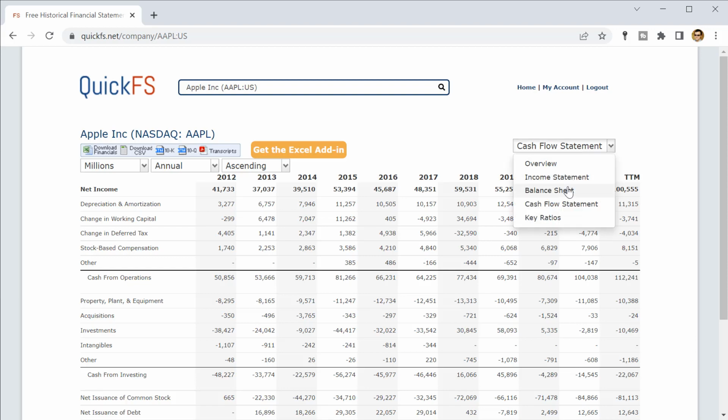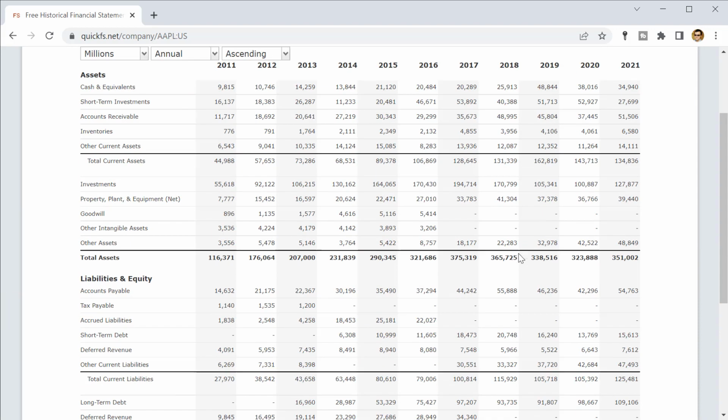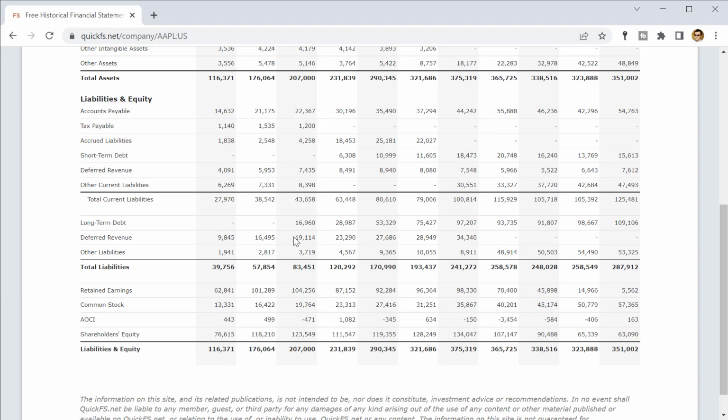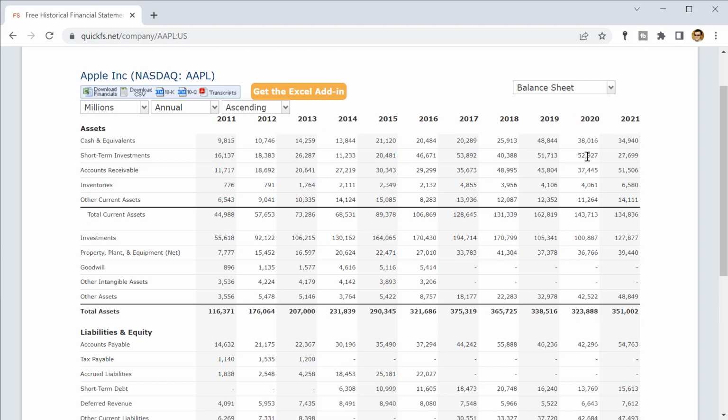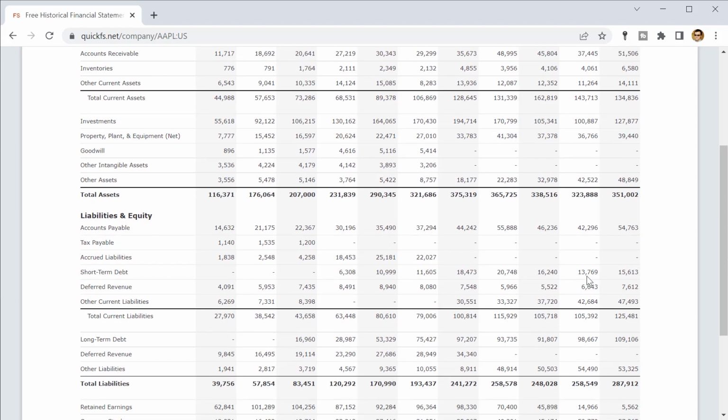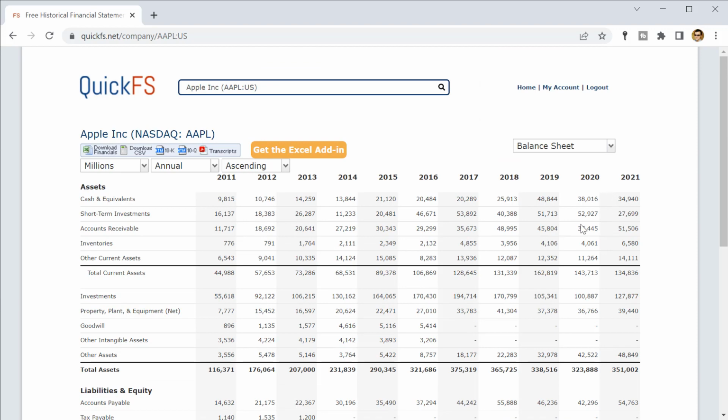Let's see if they've leveraged up. Let's look at the balance sheet. So long-term debt has grown from about 17 billion in 2013 to 109 billion in 2021. They also have a lot of cash in short-term investments as well. So it's not necessarily $100 billion in net debt. They have a lot of cash and short-term investments that offset that.